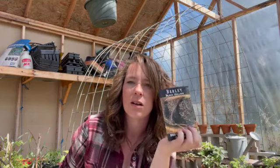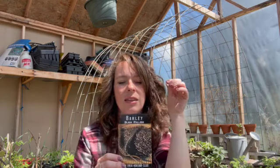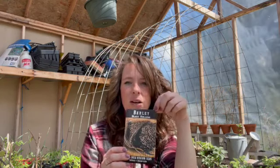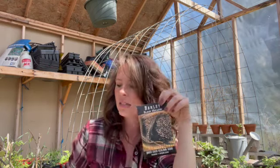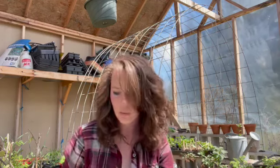I would really like to start growing grains in between our food forest trees. I'll show you what I'm talking about when we get out there, but the only one that they had available was this black hulless barley. I know that they used to sell different kinds of wheat and different kinds of oats and things, and they just didn't have any available. So I don't know if that's just my timing or if they're not selling those anymore.